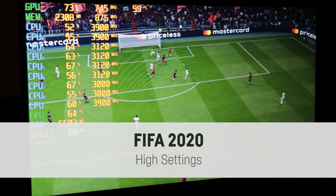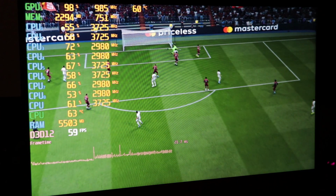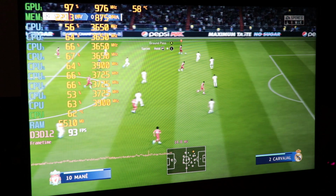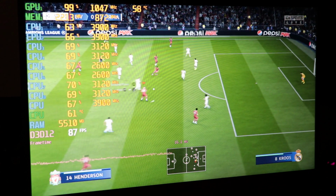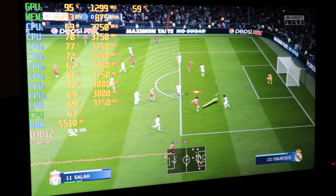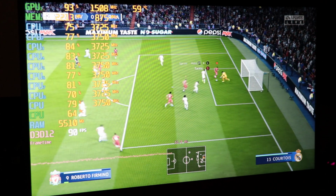And last but not least, I've tested the FIFA 20 demo with high settings, which performed really well with around 85 FPS and stable frame times. Even though the GPU core's megahertz seemed to go up and down, the FPS didn't.